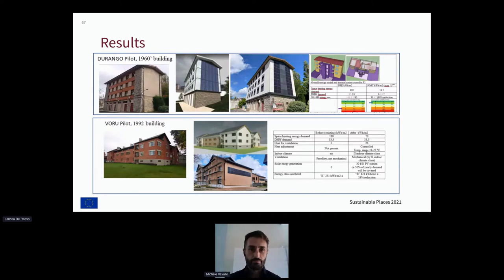And so far, in the last months, we are applying option D of the measurement and verification plan. So we are in the middle of the validation.